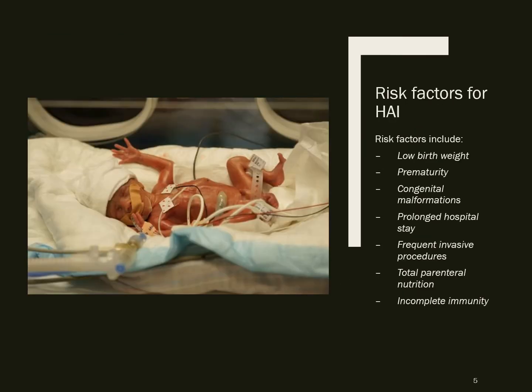So what are the risk factors for hospital-acquired infections? Some of the major risk factors are low birth weight. If a baby is born premature, most likely they have a very low birth weight. And when you have a low birth weight, a lot of times your lungs are not mature, your immune system is not mature, so you need to be tube fed, TPN, you need to be mechanically ventilated, you need to have catheters inserted. So with all these things, the likelihood of you getting a hospital-acquired infection is really high.